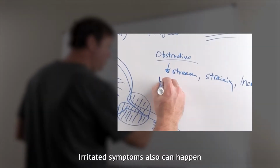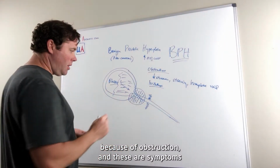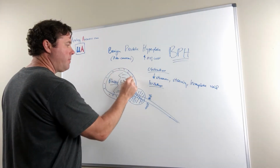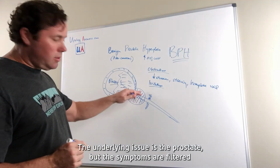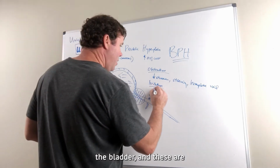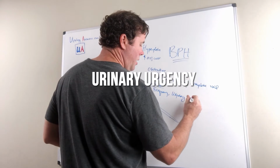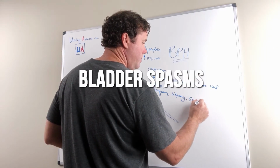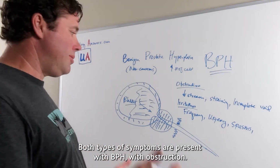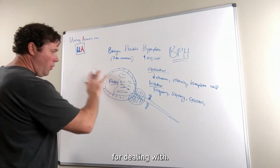Now, irritative symptoms also can happen because of obstruction, and these are symptoms that involve usually the bladder. The underlying issue is the prostate, but the symptoms are felt at the bladder, and these are urinary frequency, urgency, bladder spasms. Both types of symptoms are present with BPH, with obstruction. There's a lot of different treatment options for dealing with this.